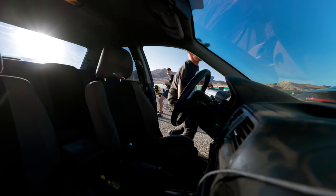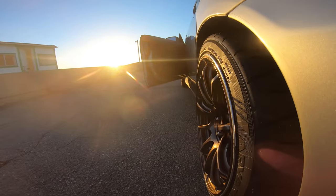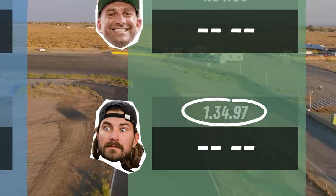All right, so Adam just tried to hot lap high car on track, and the brakes on this thing, for some reason, feel terrible. The pedal just goes straight to the floor. We will fix those in the future. In fact, we're gonna upgrade them. But for today, we don't have much light left, so we're gonna put the wheels and tires from high car onto low car, which really is probably a better test anyway. Zach Job is out there in low car. His last best time before the new tires in that car was 134.97. Let's see if he can keep the trend up and improve by 3 seconds.